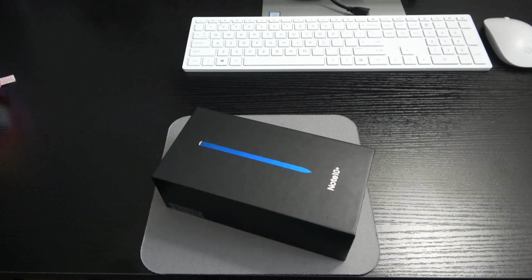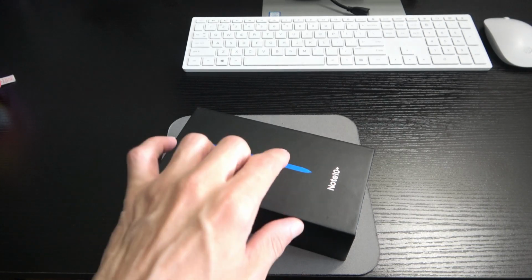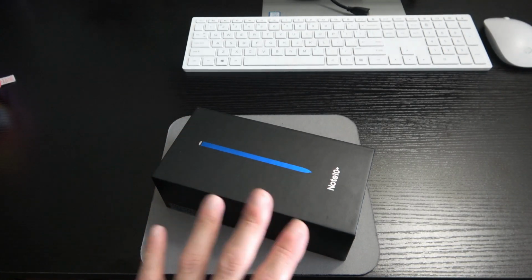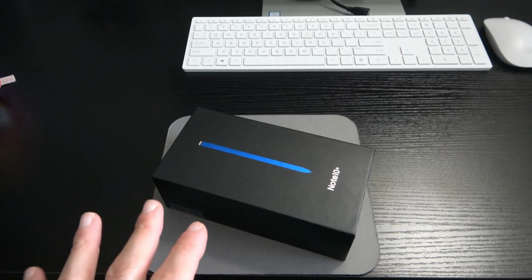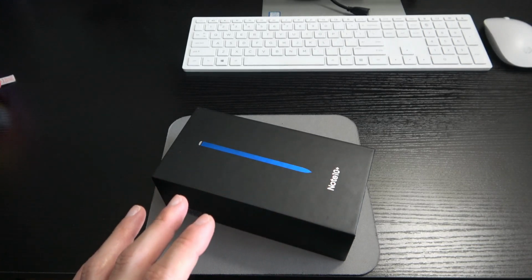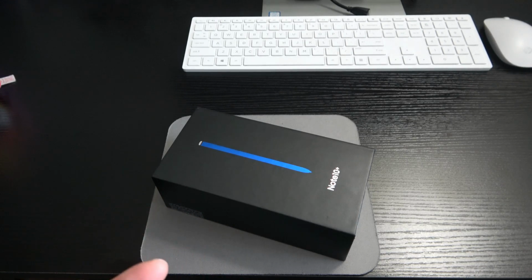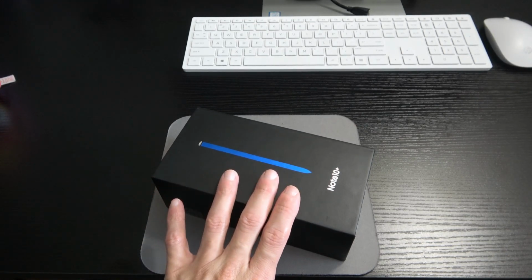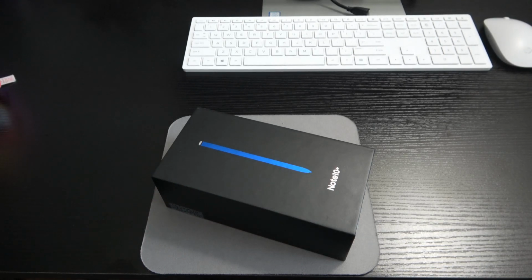A lot of people feel as though the Note 10 Plus is the true successor to the Note 9. Some people have described the Note 10 to be a very similar experience to the Note 9, and so they're suggesting that if you have a Note 9, don't upgrade to the Note 10, because if you want a true successor to the Note 9, then the Note 10 Plus is the way to go. That's just what I'm hearing. All right, you do what you want.